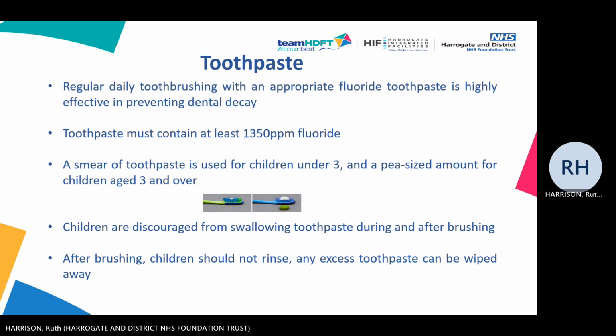Toothpaste. Regular daily toothbrushing with an appropriate fluoride toothpaste is highly effective in preventing dental decay. Toothpaste must contain at least 1,350 parts per million fluoride. A smear of toothpaste is used for children under 3 and a pea-sized amount for children aged 3 and over. Children are discouraged from swallowing toothpaste during and after brushing. Once brushing is completed, children should not rinse, and any excess toothpaste can be wiped away.